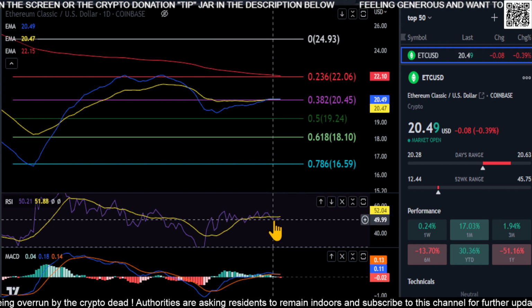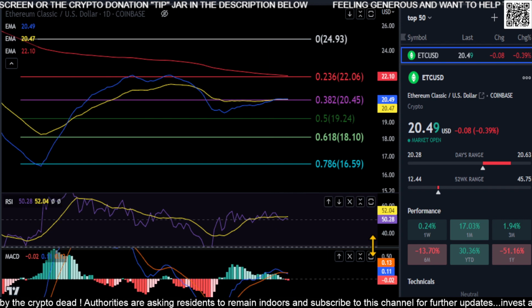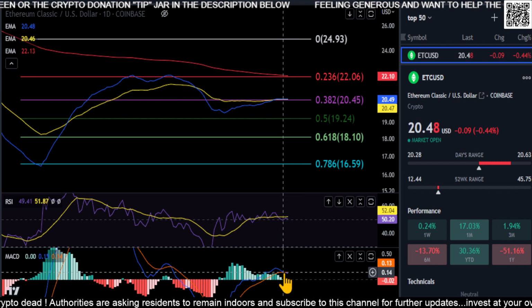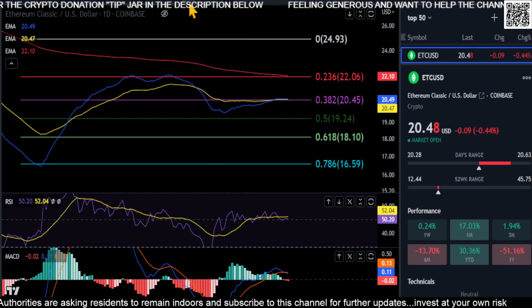You can see the RSI is bouncing along the 50, but ultimately going sideways. MACD is doing the same thing. It is curled down just a little bit. It had a little bearish cross here, and it's curling down, but pretty much going sideways. But we are below the 200-day moving average, so take that information as you will.